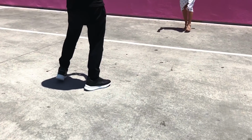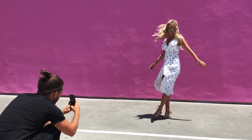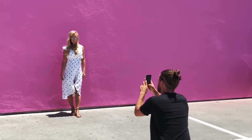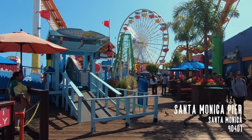We wanted to get the subject fully in frame, so we don't have an entirely pink background, but many of the iconic Insta shots from here are close-up portraits, so get creative and try a whole bunch of different angles. Santa Monica Pier is a photographer's dream.